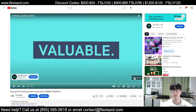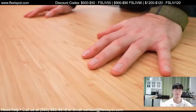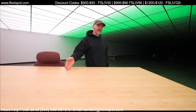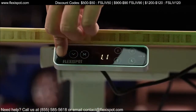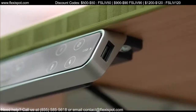Time is valuable. This is a nice table. This is from Flexispot. And look at the bamboo. Feels pretty durable. And definitely bamboo. 100%. I mean, I could eat that. I could eat it or eat off of it, one or the other. You can eat bamboo, right? Bamboo shoots. Whoa. Don't eat the desk. A little up down on it. Look with the digital display and the presets. And a USB port for charging up devices.